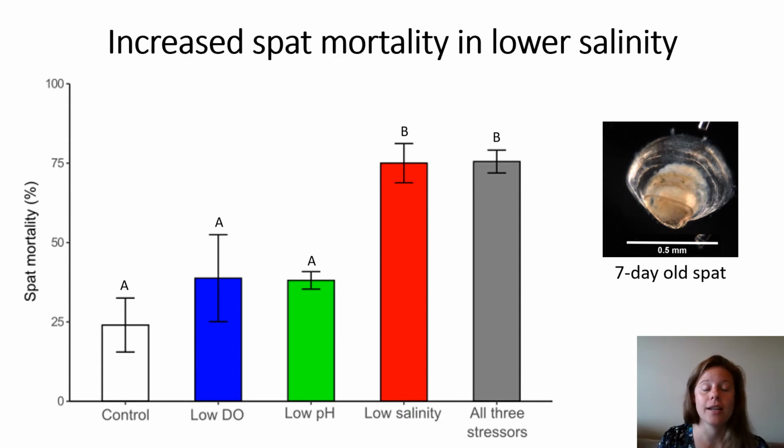Next, when we exposed juveniles that had just settled 24 hours prior for 7 days to these stressors, we found an increased mortality in the presence of lower salinity, in which about 75% of the spat died in the low salinity and multi-stressor treatment.